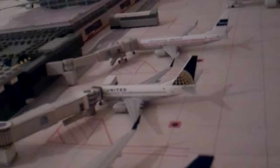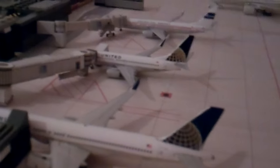Let me know what you think of me doing continued service through other airports. I'm going to move down a little farther so we get the catering truck. Here we have a United 737-700 with winglets, catering, and passengers will be deplaning from Vail Eagle, Colorado, and we'll head to Raleigh-Durham.